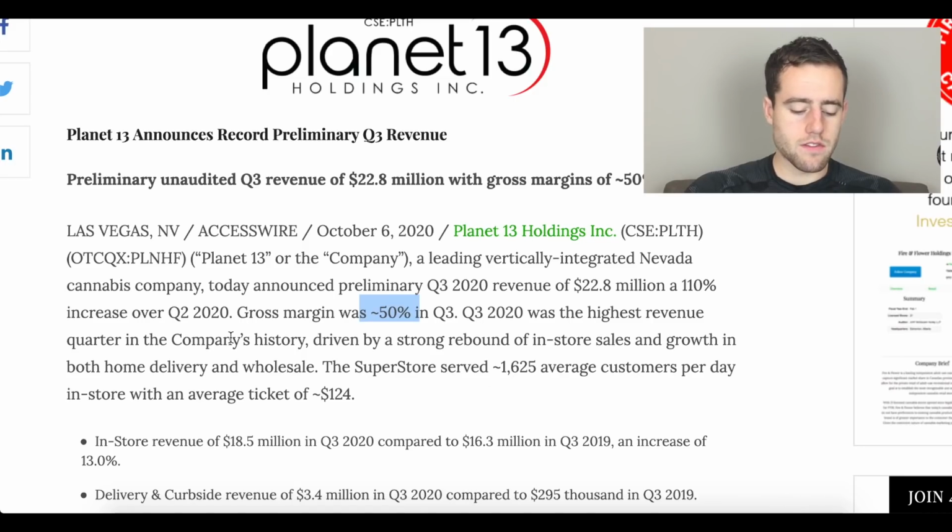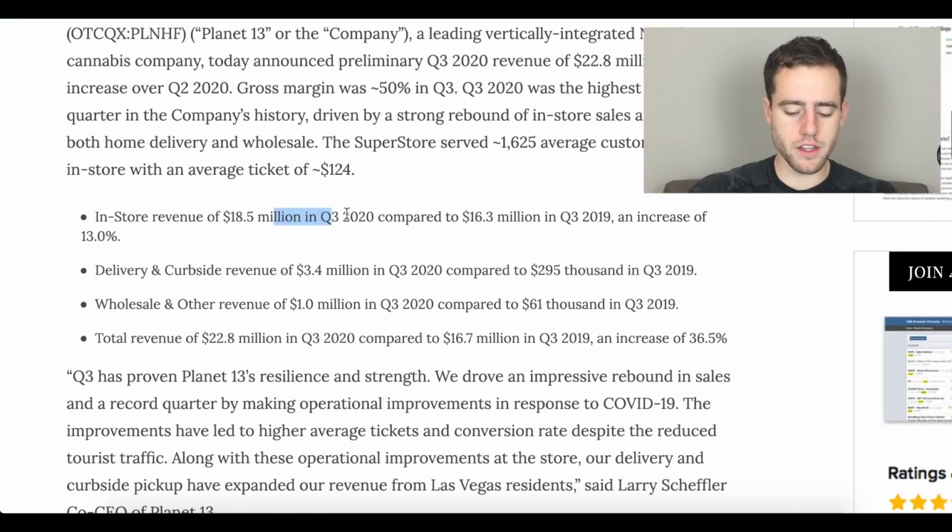It was the highest revenue quarter in the company's history, driven by a strong rebound in in-store sales and growth in both home delivery and wholesale. So they've seen 1,600 customers a day, and this is during one of the worst times to be around and have a business in recent history. This has been a really tough quarter for a lot of people. Obviously, Q2 was worse than Q3, but still, this is an amazing number. You can see even year over year, it was an increase of about 13%.